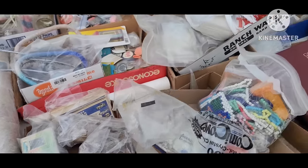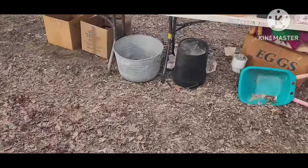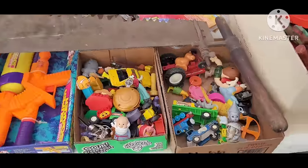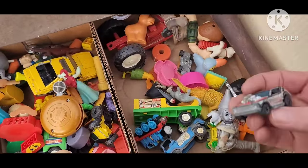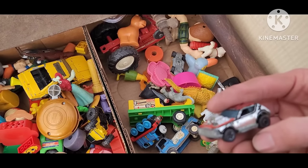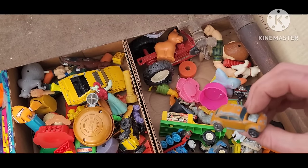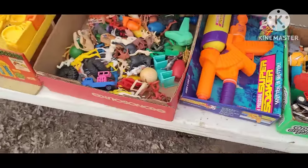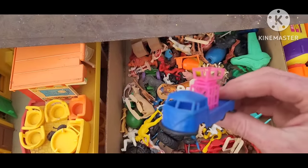Sports cards, postcards, buttons. He was a collector. Got the Hot Wheels Gremlin grinder. Little bug. Volkswagen Type 2.